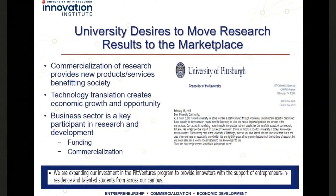The university is focused not only in development of new knowledge, but places a high priority on technology translation to create economic growth. And the business sector is an important partner in research and development for us, providing funding and knowledge and resources to develop and commercialize early-stage technologies.